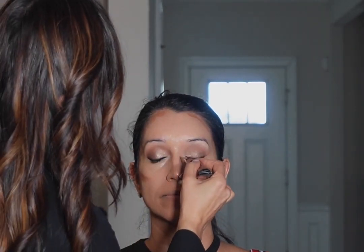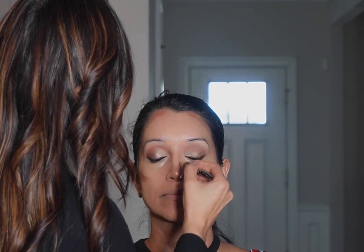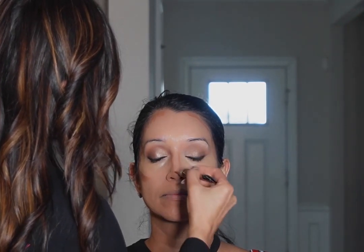The Rare Beauty one. Ooh, I love it. We do have one, the bright pink one, the happy. I have one. Yeah, I like this stuff, it's my favorite. By the way.